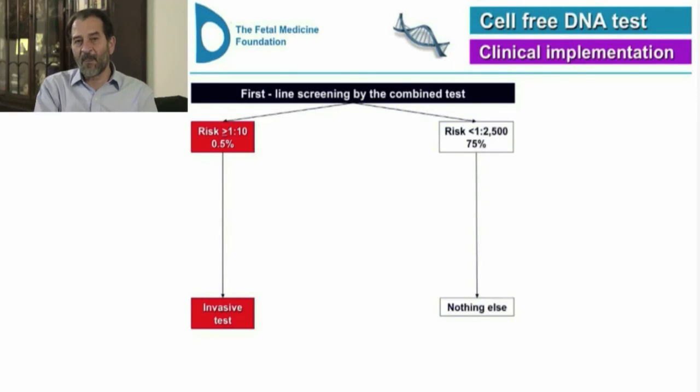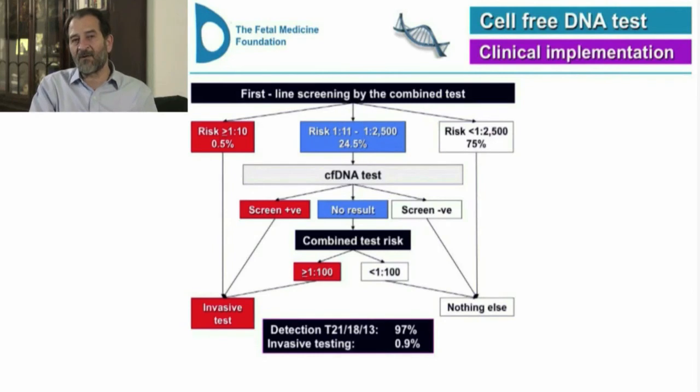At the other end of the spectrum, about 75% of the population that have a risk of less than 1 in 2,500 can be reassured that they may not require any further screening. The group in the middle with an intermediate risk of, let's say, 1 in 11 to 1 in 2,500 can be offered cell-free DNA testing. If the test is positive, they are given an invasive test. If the test is negative, they are reassured, and if there is no result from cell-free DNA testing, it can either be repeated or we fall back to the results of the combined test. With this approach, the detection rate of all 3 major chromosomal abnormalities is about 97%, and the overall invasive testing rate is only 1%.